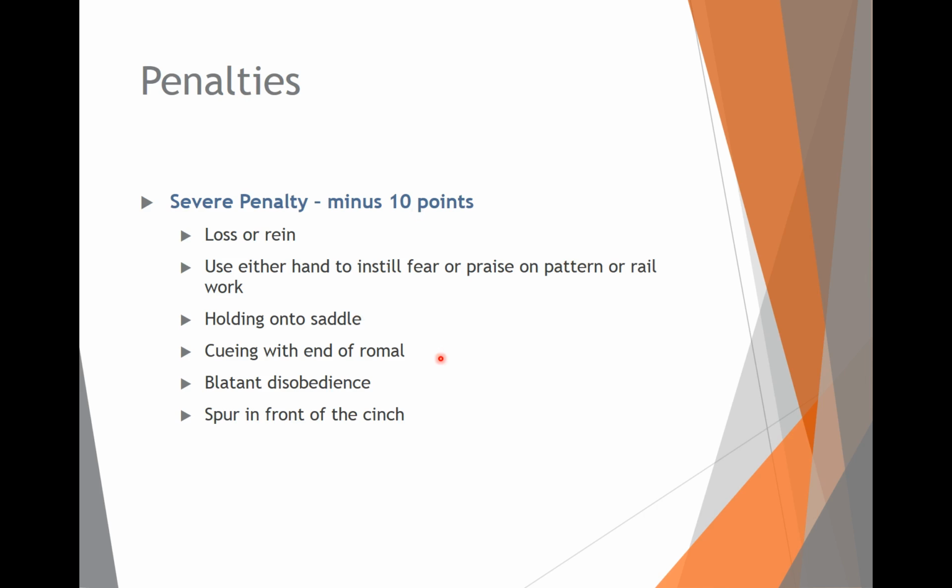Holding on to the saddle, cueing with the end of the romal, disobediences such as a buck, a kick, those types of things, which is pretty standard across many of our classes, and spurring in front of the cinch are also the other 10-point penalties.